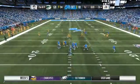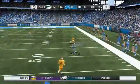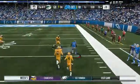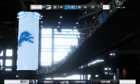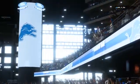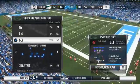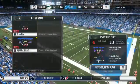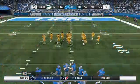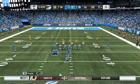On 2nd down, here's Taylor. Flush to his right. And he gets this out to the rookie, Kerryon Johnson. And it's a big play there as he is finally taken down on what will be a terrific final act of this first quarter. So the big play changes the complexion of things. Here's 1st and 10 just outside the 30.